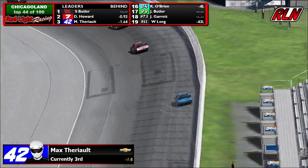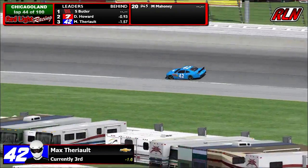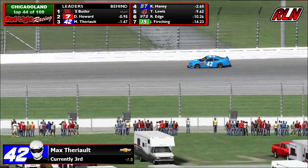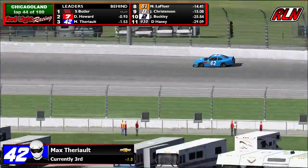Just listening to the radio chatter, Sean just mentioned over the radio that both of them have to be worried about Max here. Yeah, I think they do. Watching his relative, watching those times. Max pitted kind of late as well. He pitted on, what was it, lap 25, I think.